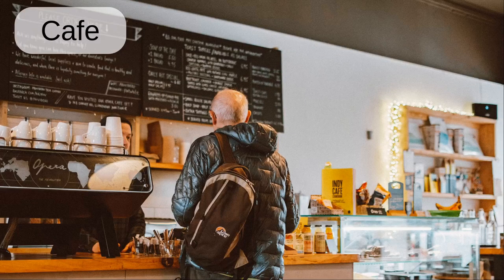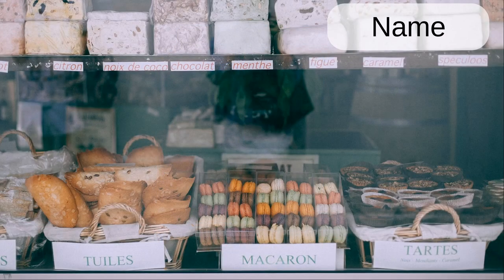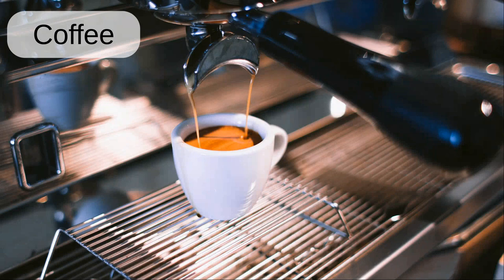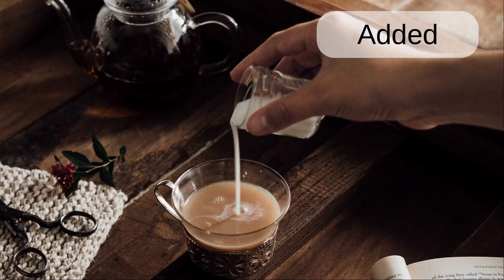We've stopped by a cafe and can get something to eat or drink. They have a menu behind the counter with things they serve. The items also have a sign with the name of them beside them. They make pretty good coffee and can serve tea too. You can get milk added to your drink.